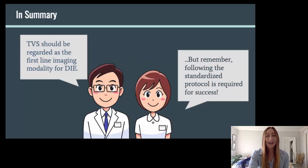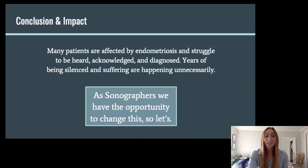In summary, as my pals are discussing here, TVS should be regarded as the first-line imaging modality for DIE, but it's important to remember that following a standardized protocol is required for success. To conclude, we chose this topic because we know people who are affected by endometriosis. We've already met patients who have described their struggle to be heard, acknowledged, and diagnosed. Years of being silenced and suffering are happening unnecessarily. As sonographers, we have the opportunity to change this, so let's.